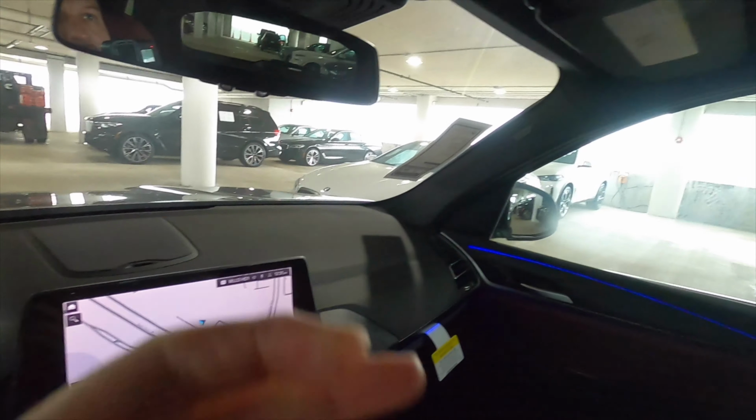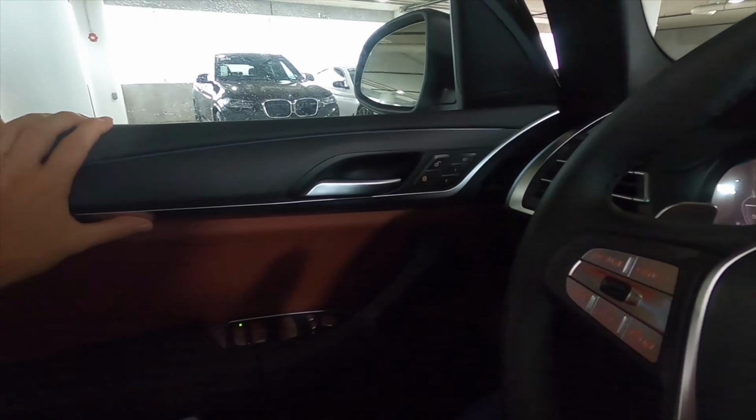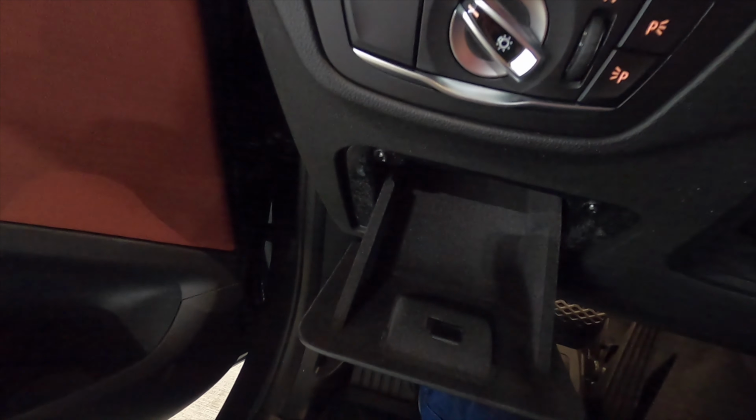Auto-dimming rear view mirror and a large panel moonroof that goes to the back. The door panel, we'll have the everyday materials. You'll get the wood, the ambient lighting, soft to touch, one touch up and down for all the windows, and a large storage pocket with a storage nook for the driver.